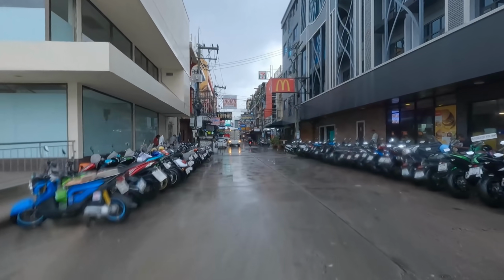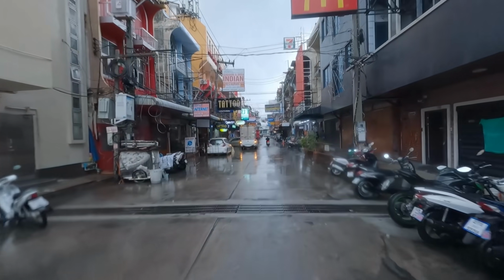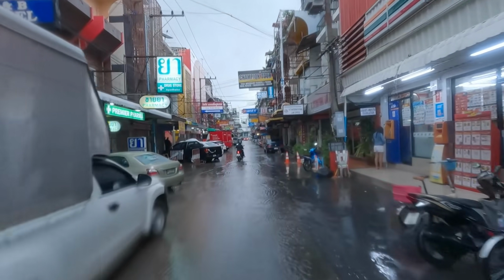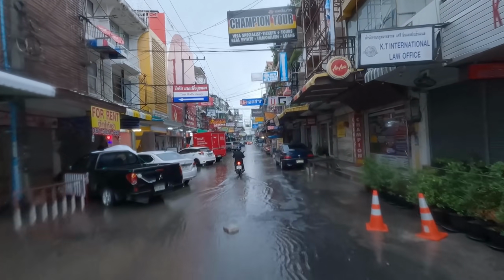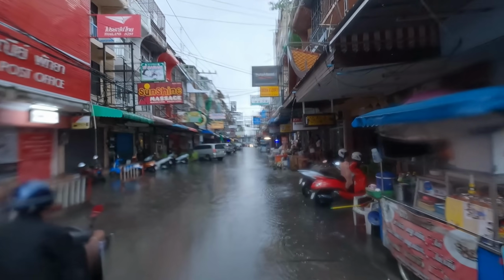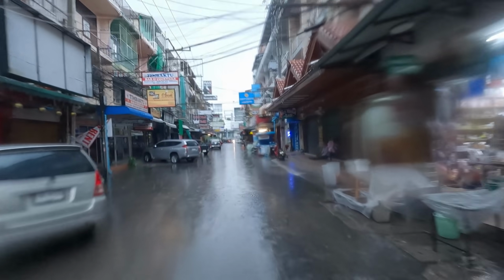So with not much to show down at Beach Road, we'll head back up. This is Soi 13-2. We'll head back up on here, and down by Beach Road, not much standing water. I'm sure that situation will change up by Second Road. But they got some of the ladies standing out here still trying to flag you over in the middle of a monsoon.